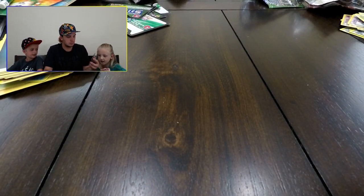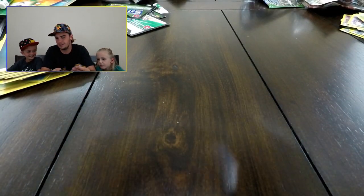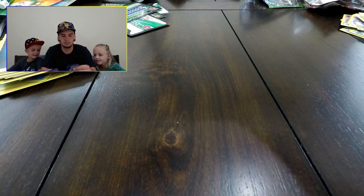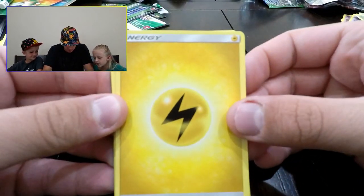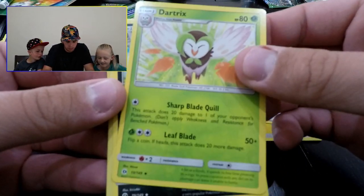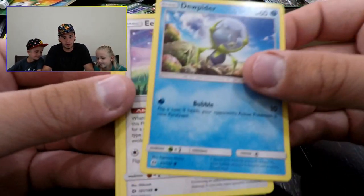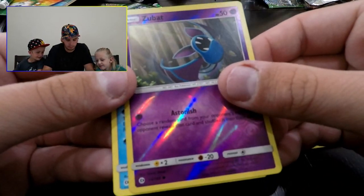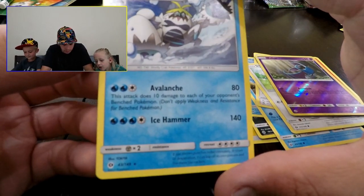Okay, Trin. A Lunala. I just call him a Solgaleo. No, no, Solgaleo. I just okay. 1, 2, 3. Ooh. We'll do 4 because there's an energy. Next one's a Mist. Okay, we got an electric type. Nest Ball Trainer. Ooh. A Dartrix. An Alolan Persian. Another Poliwag. A Dewpider. An Eevee. Stufful. Litten, Zubat, reverse holo, and a Crabominable. Abominable Crab. That's pretty sweet.